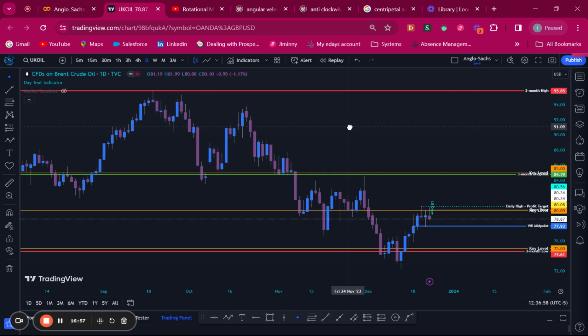And what I'm doing is I'm putting a 3-part series together, this being the first part of what I anticipate price to do going into the new year. So going into 2024, where am I looking to take my entry points on this Brent Crude Oil? And what do I need to see before I take my entry points, to go long on this particular trade? So we're going to drop back down into an hourly chart.